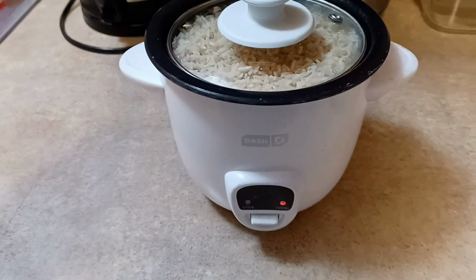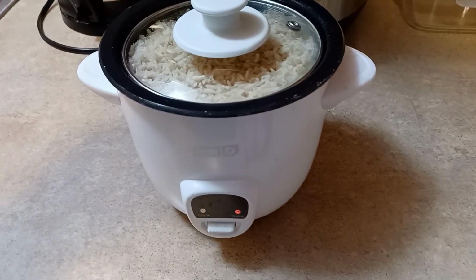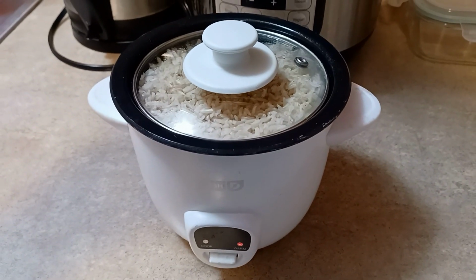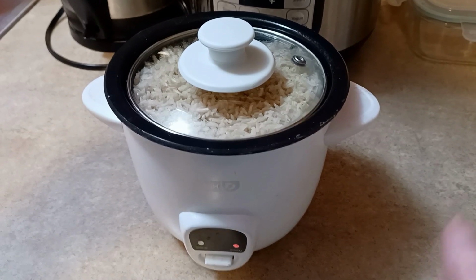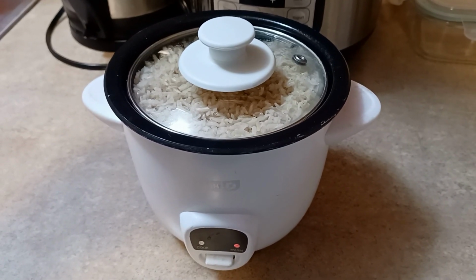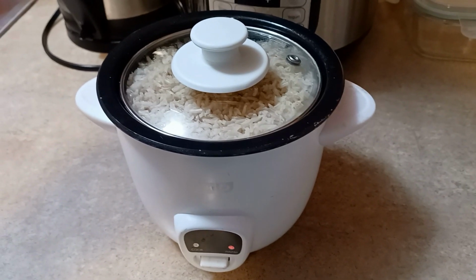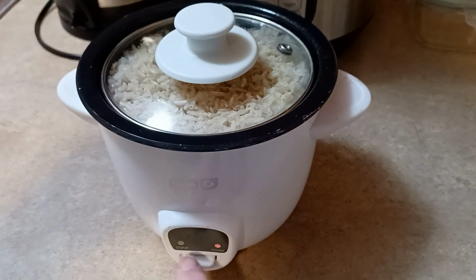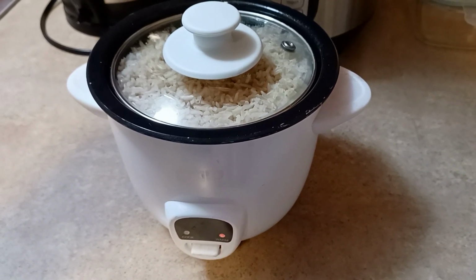For the rice, I just cooked it. It's brown rice. I cooked it in this little mini Dash rice cooker. It's the only way I cook rice anymore. I have a video, I will link it up in the cards, a review on how to make rice and oatmeal, and it shows you how this little gadget works, and I absolutely love it. You put your rice in your water, you mash the button, it goes on cook, shows up warm when it's done.